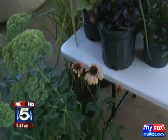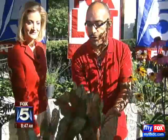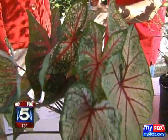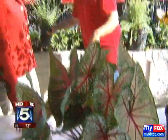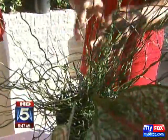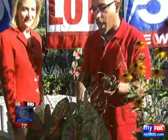Not only that, as the garden starts to get a little bit peaked, you can introduce things like this caladium for those spots that are a little bit bare. There's things like the reed grass that adds a little bit of whimsy because it's got these really corkscrew-looking reeds. It's a hollow grass.